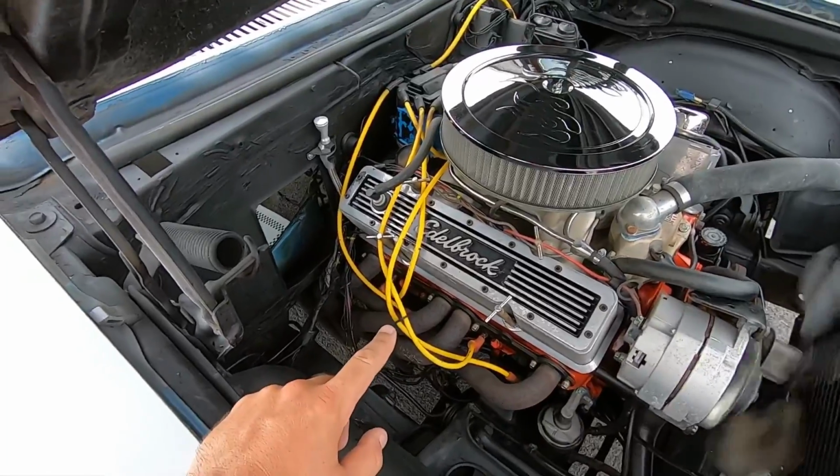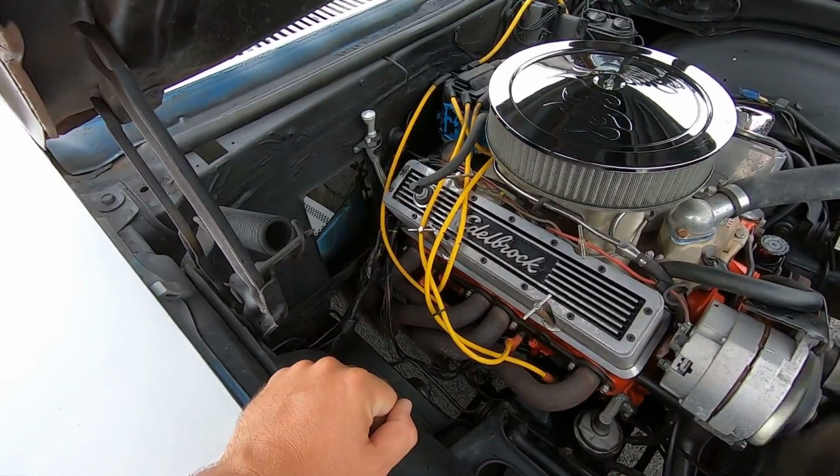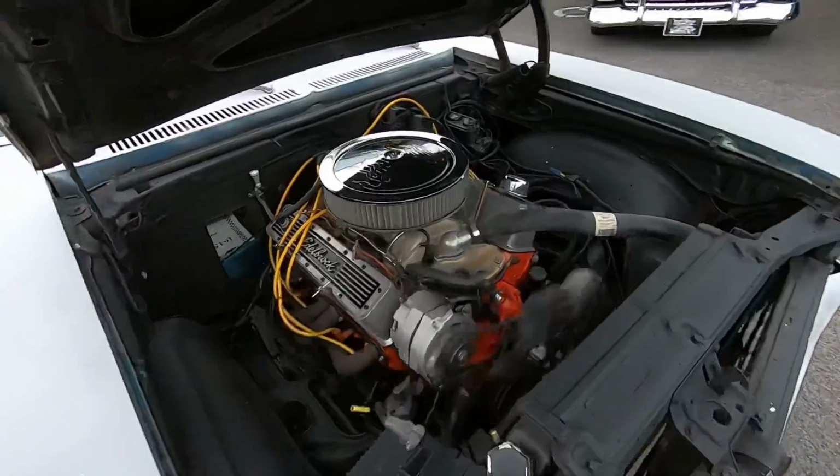Do got a little bit of a lifter noise on this side. It's like a soft lifter noise. Definitely has an exhaust leak.